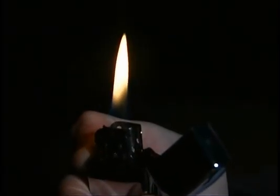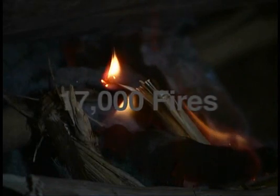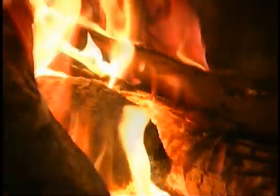It wasn't out completely then. An explosion or a rapid acceleration of burning occurred of the lint, and it consumed him. He died in a hospital about 3 days later. Approximately 17,000 fires are caused each year by lint. Guys, come on, get some lint.